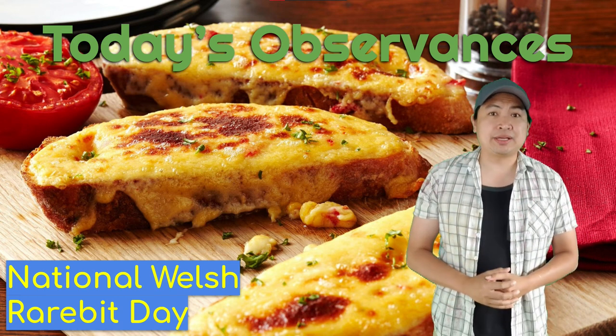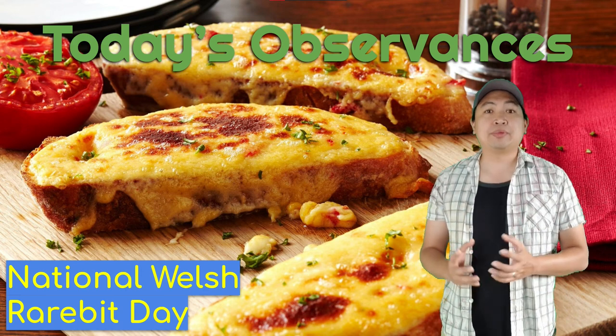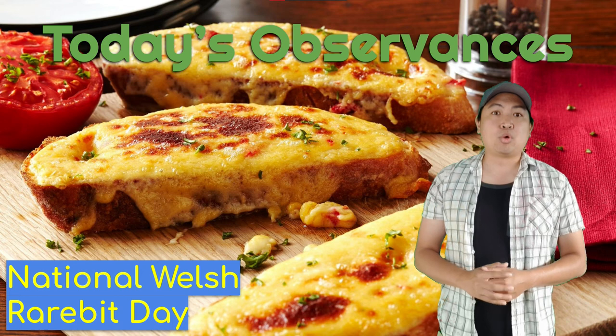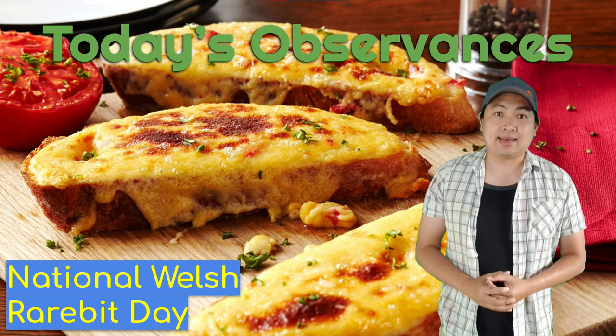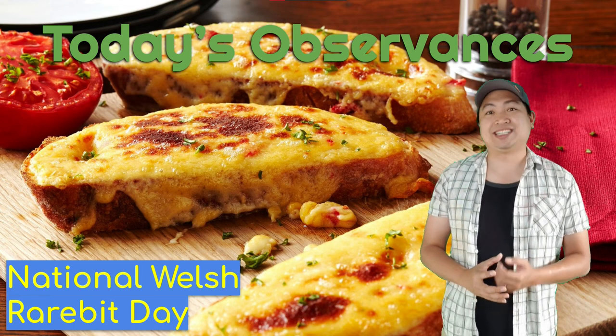In the 18th century, Welsh rarebit was served as a delicious supper. While fondue might come to mind, Welsh rarebit more commonly uses wheat bread and cheddar cheese. A typical European fondue would start with Swiss cheese.